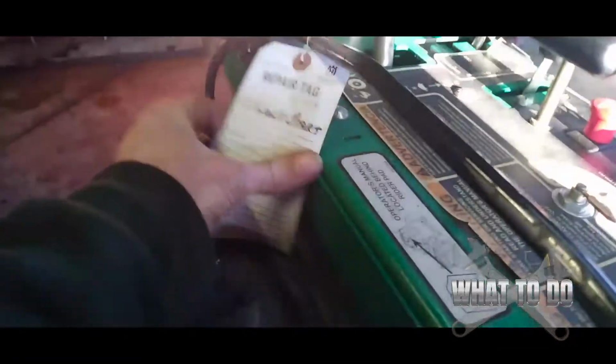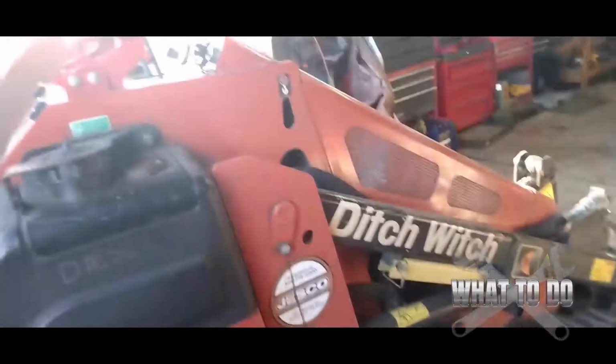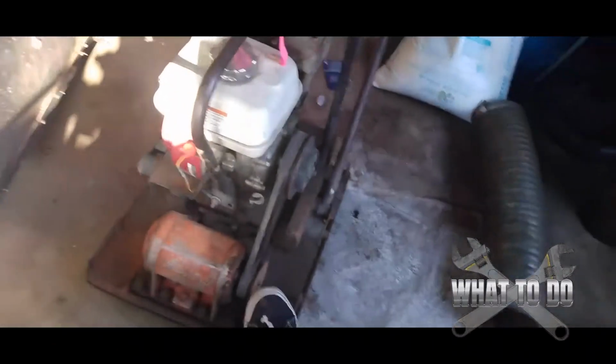And back here, what does this one say? This is a won't start. All right, so we have that, and we got a ditch witch back here, which I don't know what's going on with that. I believe this is a glow plug issue. And I don't have a tag, but I think this is going to be a difficult start one. And then we have a concrete tamper over here. This one I think is just an oil sensor. And then we don't have any more room in the shop.